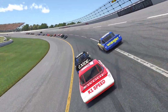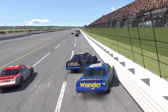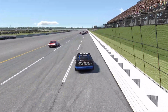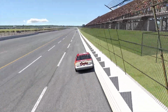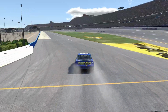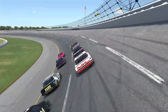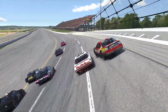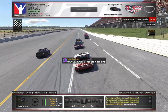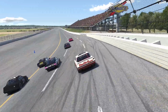Nothing there. 16 loses it in front of the 7, and then the 7 gets into him, and that sends him up into the wall. The 11 is a very good driver. 18 trying to get to pit road, but overshoots it, and then this is when the 6 in front of us overcorrects, and we get massive netcode there, and then he just alt-F4s, so no yellow comes out for that, thankfully.